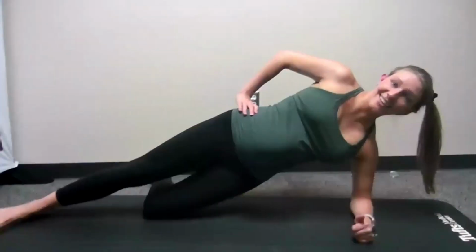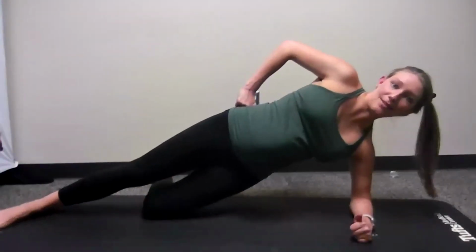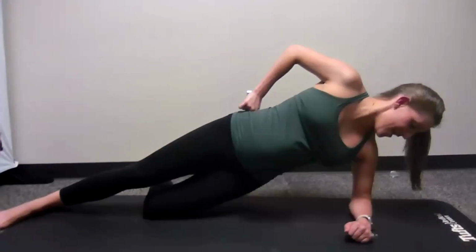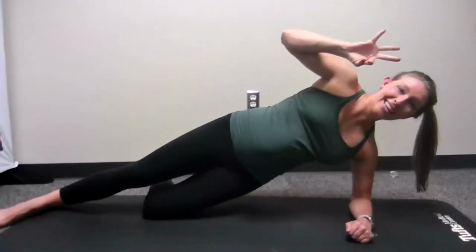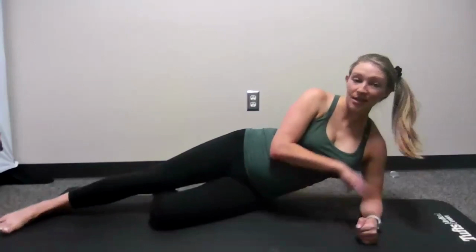Now hold it. Oh yeah, this one's the long one. This one's the longest plank. The other one's a little bit shorter. The other one's only 20 seconds. I don't know how long we were up while I was talking, but I know how much longer you have. And it's 5 seconds. 4, 3, 2, and 1. Come on down. Breathe. All right, do what you need to do.